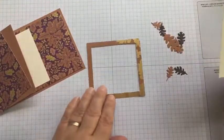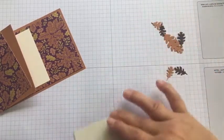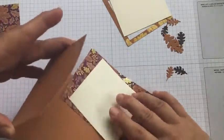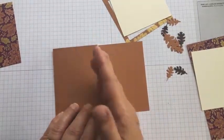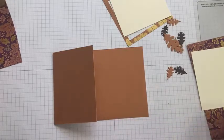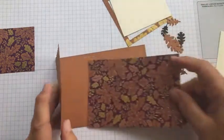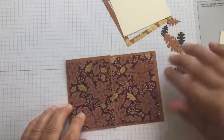I have one of those die cut frames from the ephemera pack, a piece of vanilla card that's pretty much the same size, and then I have a standard landscape card base, and I've basically cut half of the front away. And I've got some of this beautiful oak leaf patterned paper. So that's going to go in there, and this is going to go on here. I'll stick those in place.